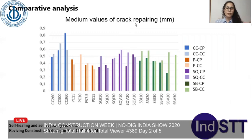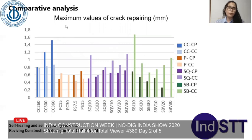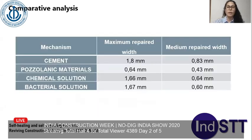When we check the medium values for crack repair, we may think that cement consumption was the best option, which is not, because there are just a few occurrences. That's why the medium value is bigger than in the others. We can see the good behavior from chemical and bacterial solution. And for the maximum values, we reach values above 1.6 millimeters for bacterial solution, which is really good considering the real crack in structures.